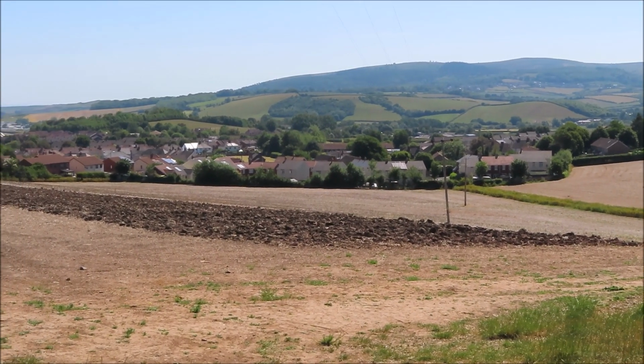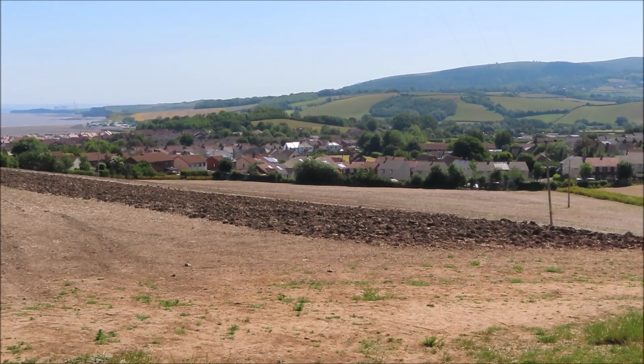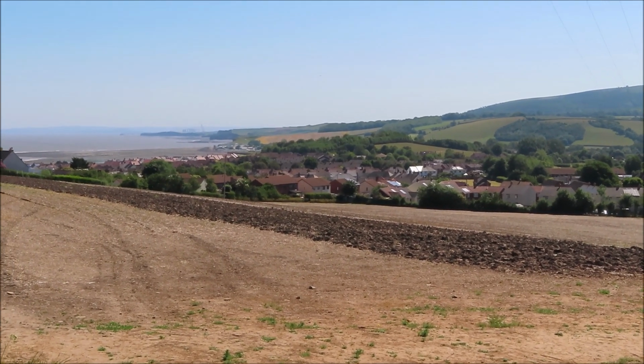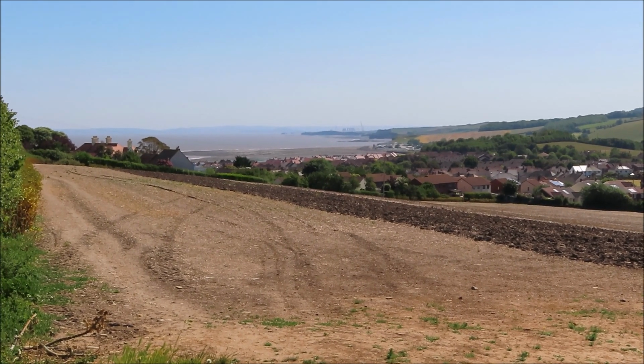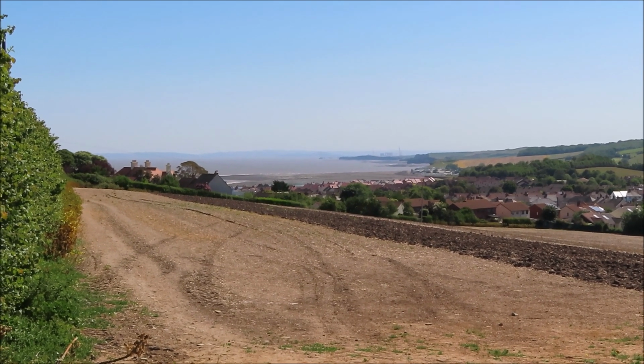From another angle, that is really looking over the whole of Watchet out to the Severn Sea, with the Hinkley Point power station in construction in the distance. Weston-super-Mare, the hills in the distance.